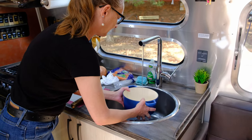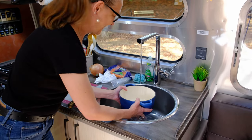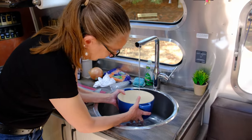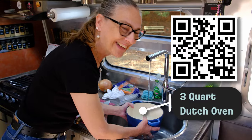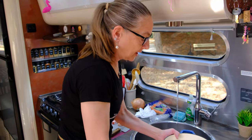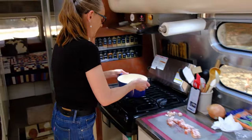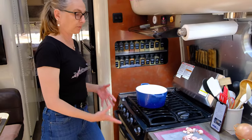Now what's that pan that you're using? This is a Cuisinart Dutch oven. I don't know what quart size it is. We can probably look that up and put that on the bottom of the screen. But what's that Dutch oven made out of? Cast iron and then coated with ceramic. So it's very heavy and it works great on the stovetop. And then you can put it right into the oven, which is what we'll be doing.